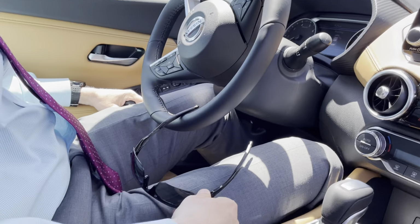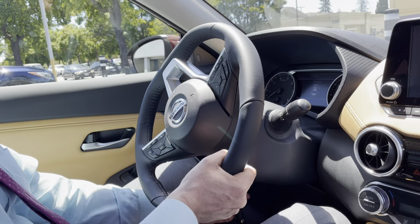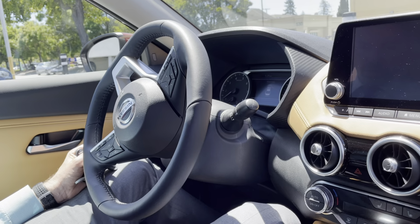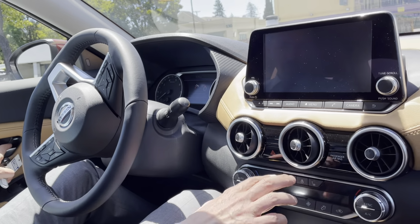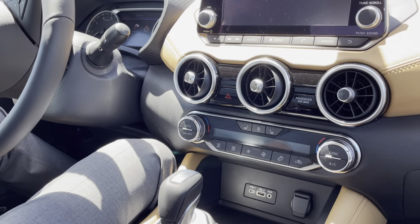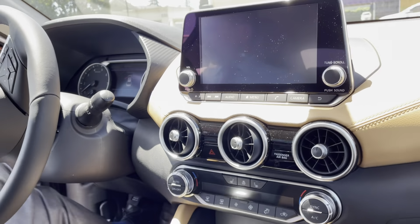Position for armrests is comfortable on both sides. The steering wheel, same idea, both adjustments are available. So pretty good. The start button is right under the hand, so that's convenient. And dual zone climate control, heated seats, everything is situated pretty intuitively. Let's look at the rear seat.